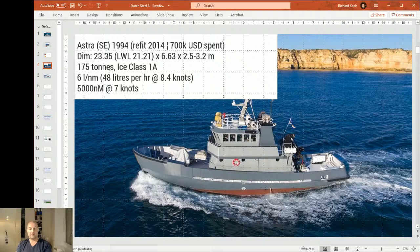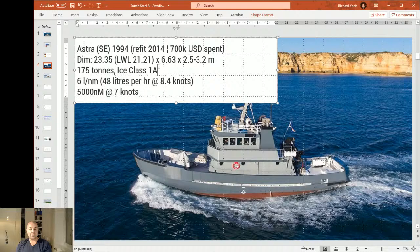Like I said in the last one, mechanical stabilization is always going to improve the feel on the boat, but if you start with a nice movement of the boat from just the fundamentals of the design, then any sort of anti-roll stabilization is going to make the boat that much better. Now this one's also ice class 1A. I don't know the class ratings off the top of my head, but it's probably worth looking at at some point. So she's going to have some level of resistance to the ice, quite a nicely reinforced hull, and we'll look into that when we get into the details.